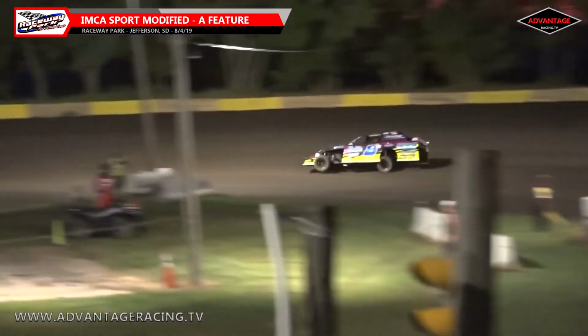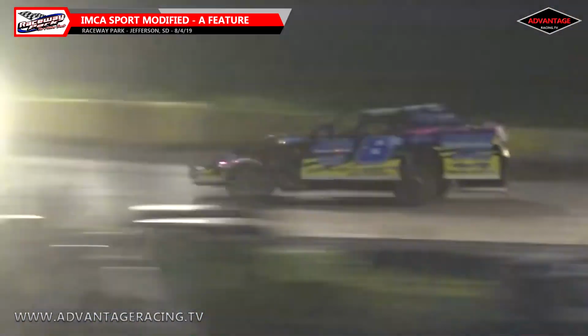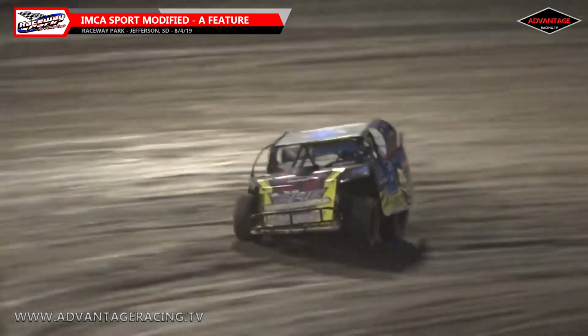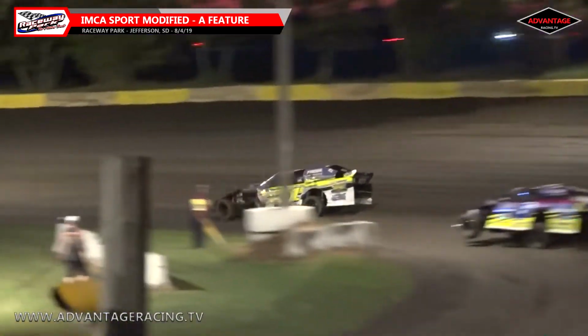The 1R laying down the dark dirt now. You don't even care where he goes. Runs every line hard, runs every line heavy. He's coming around right now for the white flag. One more to go. White flag is out. One lap to go for your lead, the 1R of Cade Richards.